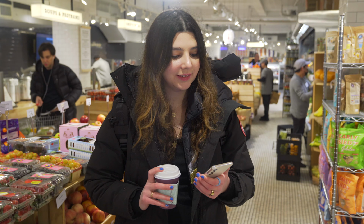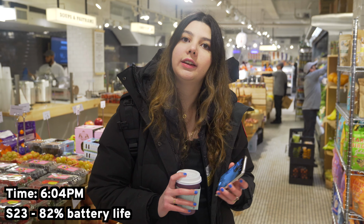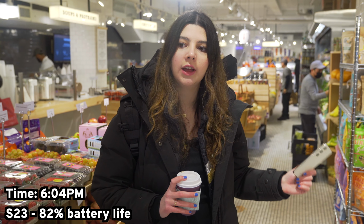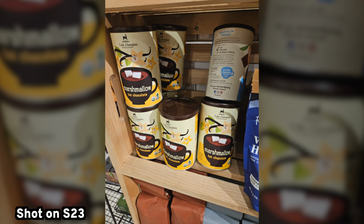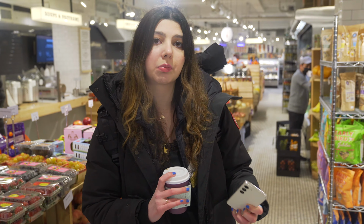Solid 7 out of 10. 6:04 p.m., the phone is at 82%. In terms of the camera, I definitely notice a really significant difference between this and the S23 Ultra. Every shot on this is good, but it feels like worse dynamic range, worse sharpness. Sometimes the processing really helps, even if it's not great, then later in processing it is.